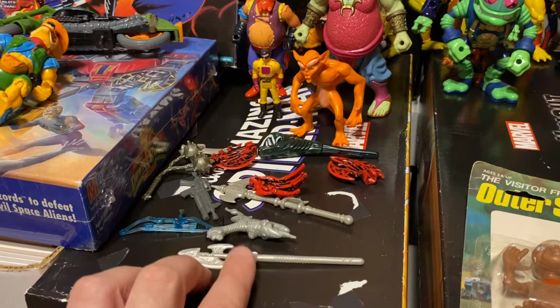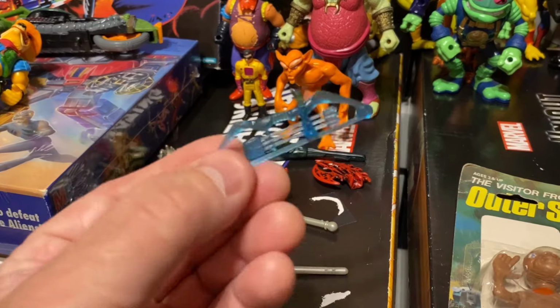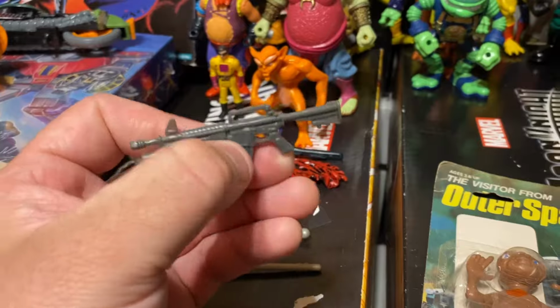Ninja Warriors or something. I'm not sure. This, I thought, was G.I. Joe. I'm not sure. I can't remember. I couldn't find it online.